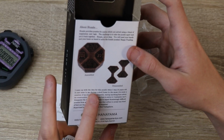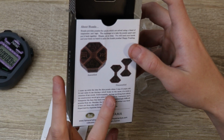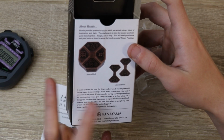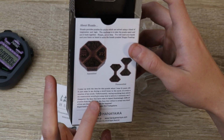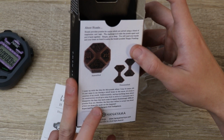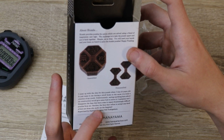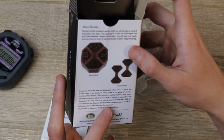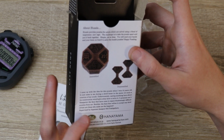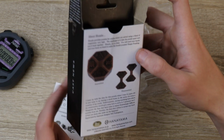I came up with the idea for this puzzle when I was 19 years old. It just came to me during a stroll home in the snow. It's truly a creation of my youth. Unfortunately, saying anything here about its construction will give away how to solve it. I certainly can't disappoint the fans that have come to expect frustratingly difficult puzzles from me. Besides, the fans that refuse to accept any kind of hint are those who make me the happiest. Supervised by Japanese designer Nobu Yoshigahara.